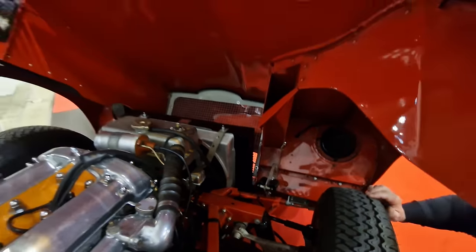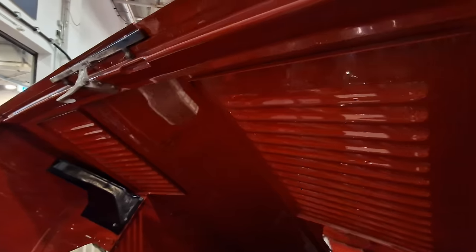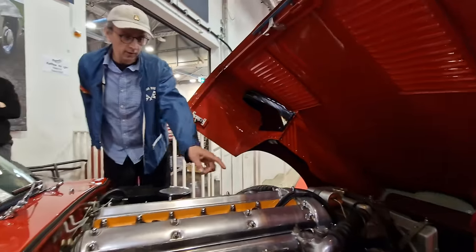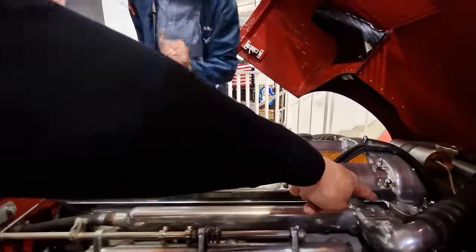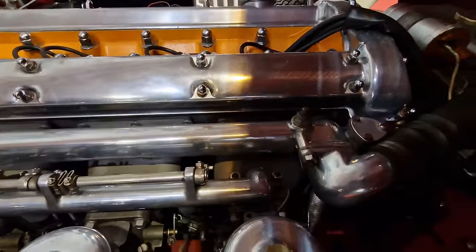Looking very nice. Yeah, so I personally would consider that as more original than the previous one. And you see this here? That's interesting. What do you got? Swan neck. The water rail swan neck. Oh, look at the swan neck there. That is rare. So it's a bonus point there.